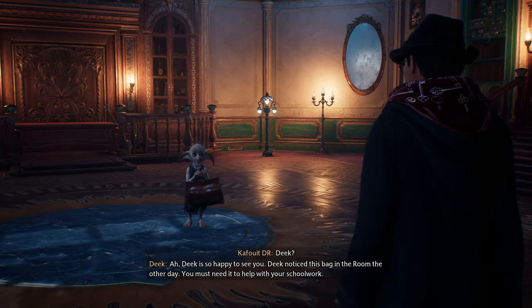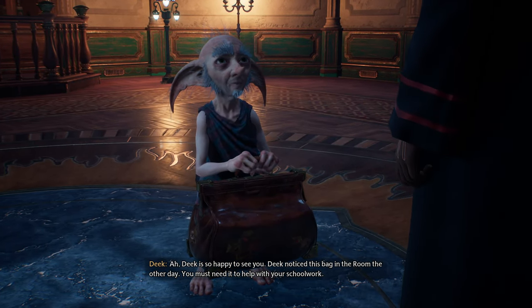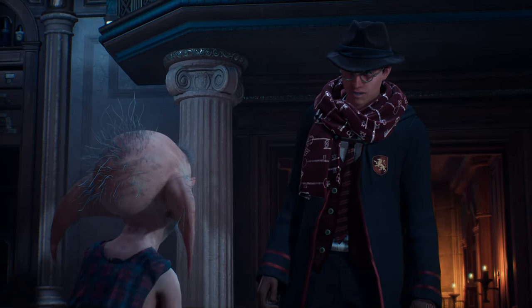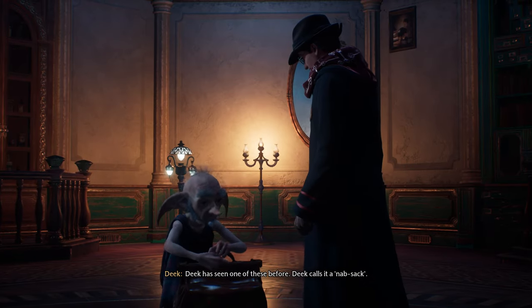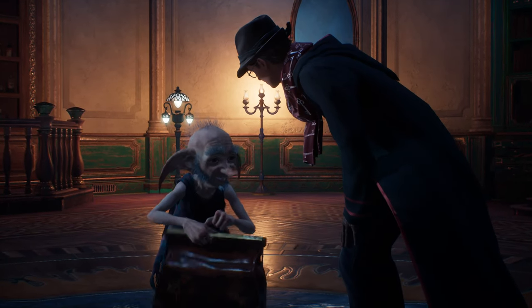Deke is so happy to see you. Deke noticed this bag in the room the other day. You must need it to help with your schoolwork. Deke has seen one of these before. Deke calls it a knapsack.